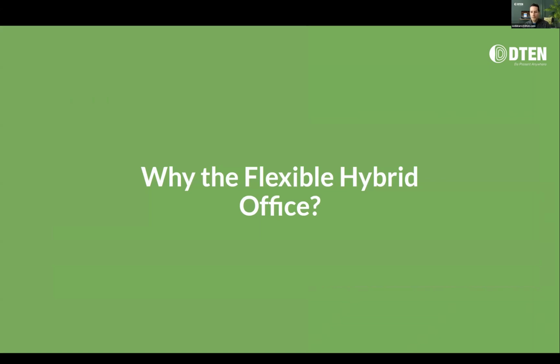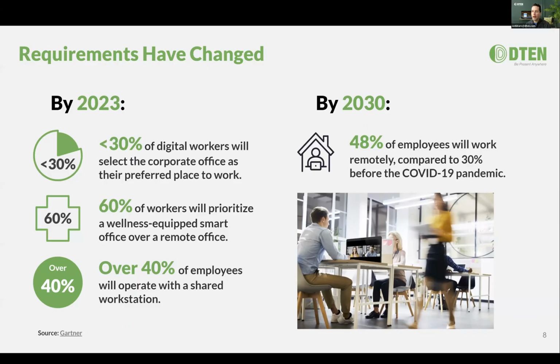Cool. So going into the flexible hybrid office, we're talking about workspace reservations and why that's become such a business imperative. A couple of things to think about. This is according to a recent Gartner report. Less than 30% of digital workers will select the corporate office as their primary place of work. So very few of us are planning to be in the office full time next year.